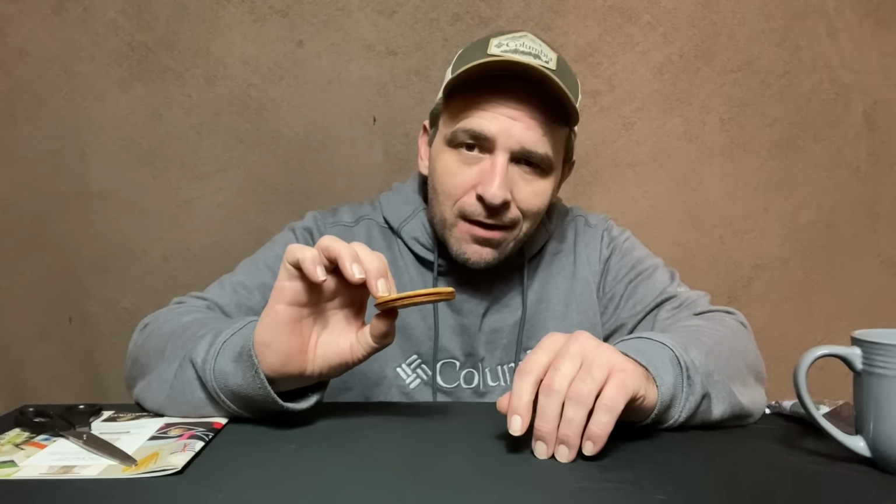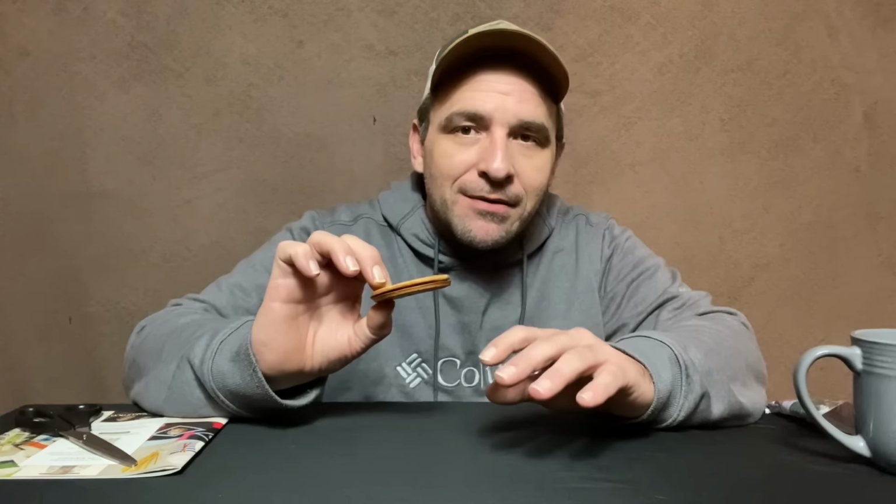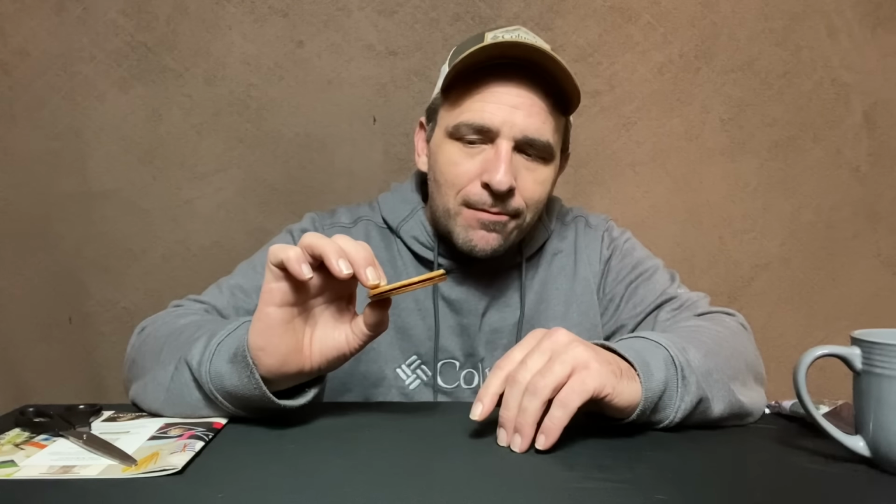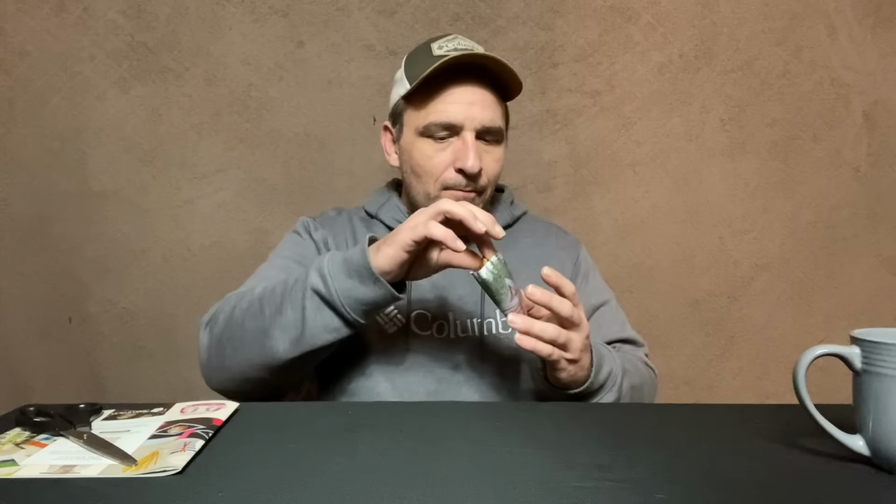Or even like a stroopwafel, where you put the whole thing on top of your coffee cup, and it softens up with the vapor. That's probably what this is. Let's find out.